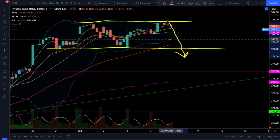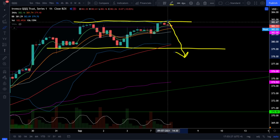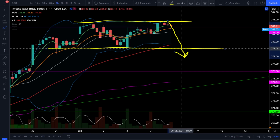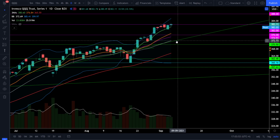And just like I said with SPY, that could be the catalyst that gets the high momentum selling started, and that could lead to the stock market correction. So watch these critical resistance levels because they do look like we're getting a double top look. And if you get the confirmation price action, you'll know immediately how to react to the price action. So jumping back over to the daily chart, watch that strong resistance at 382 and that critical support down here around 373.